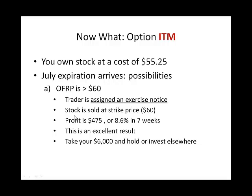So the net effect of this is you sold your stock at the strike price, which is $60, and you have a $475 profit. And there are two ways to determine this. First, you paid $55.25 and sold it at $60, so that's a $475 profit. The other way to look at it is that you paid $57 for the stock and sold it at $60, so that's a $300 profit, but you get to keep the option premium, which was $175, so you add that to the $300 and come out with the same $475 gain before commissions. Now that's 8.6% in 7 weeks, and that's a very good return.